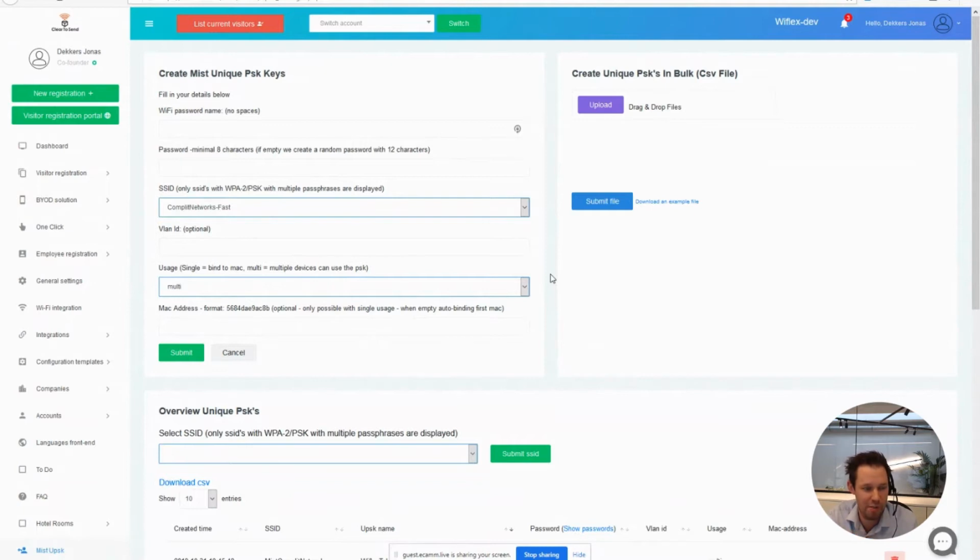For example, if you have a marketing department, you can create a key and define a specific marketing VLAN for it. If you have an IT department, you use another VLAN for that, for example. So that's the power of unique PSKs, and you can also make them time-based. For example, if you want to use them for your visitors, you can say it must be valid for 1 day, or so on. For Mist, you can create unique PSKs from their user interface. But the problems at the moment are that you need to create them one by one, and you can't assign a VLAN to it.